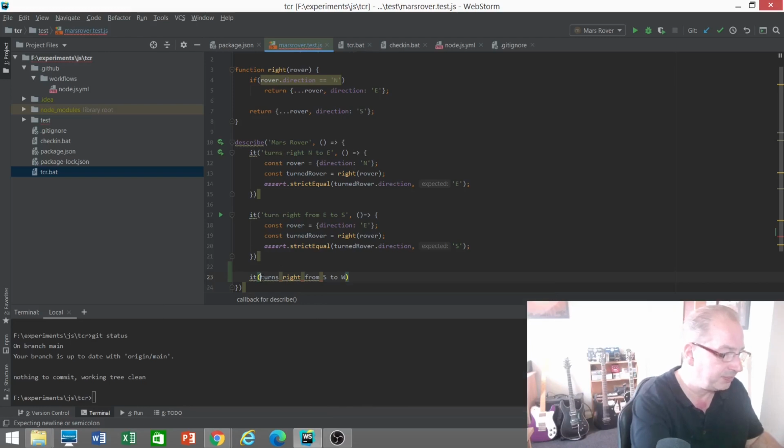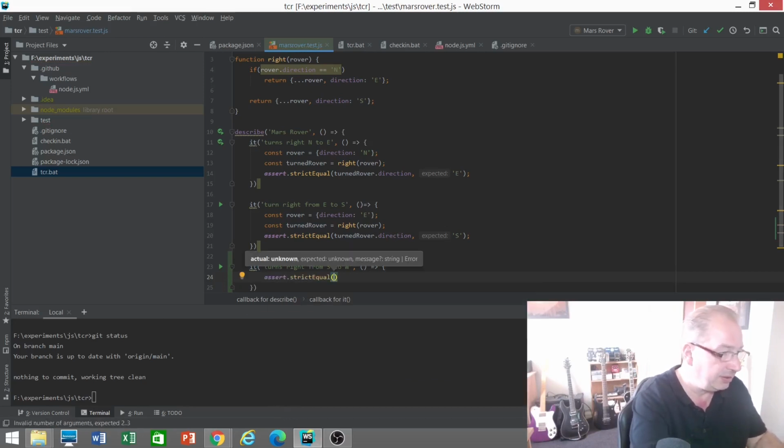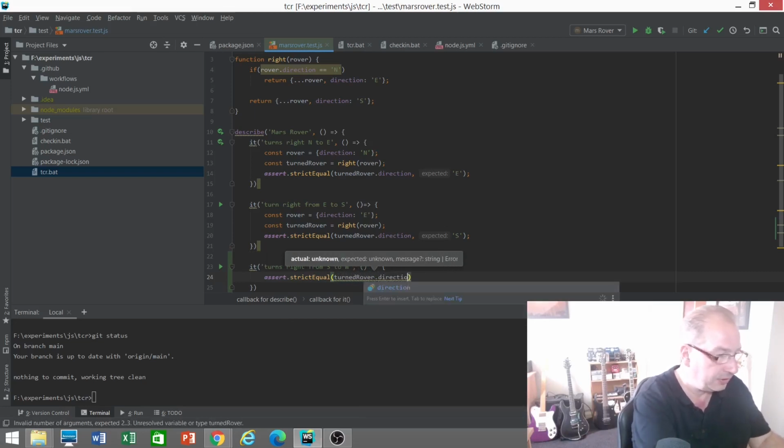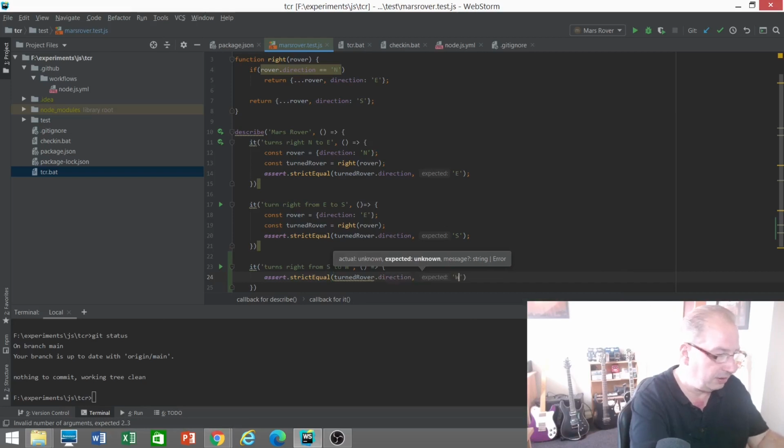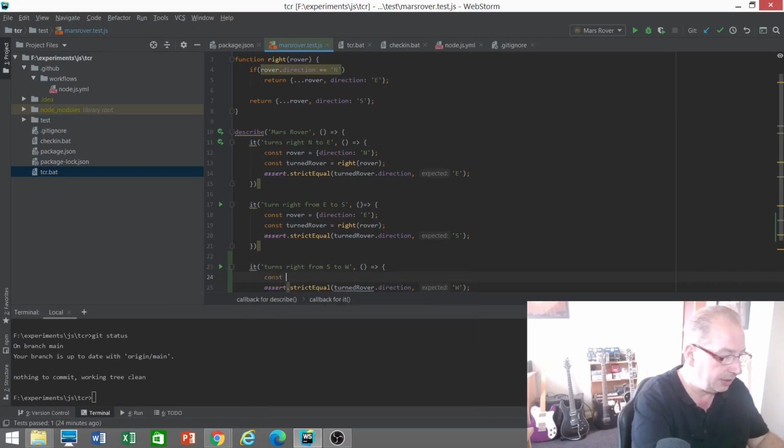Assert first and work backwards. So this is all just TDD, the way you would normally do it. So this is our turned rover. We're doing this in the immutable functional style. And we're expecting the final direction to be west after we've turned it from south. Okay, working backwards. We need our turned rover, and that's the result of calling the right function with our initialized rover, which is facing south.